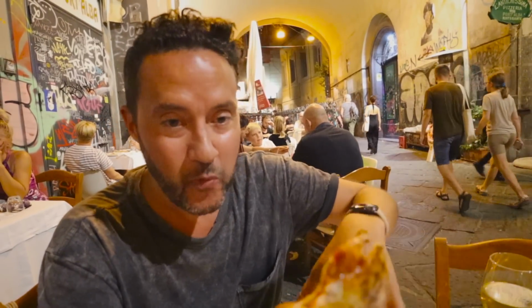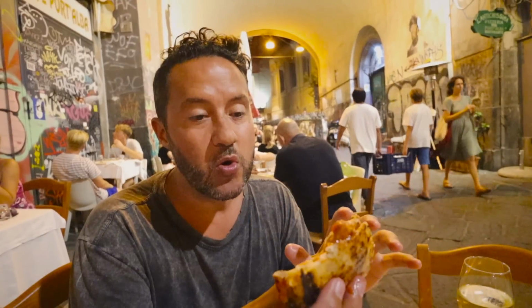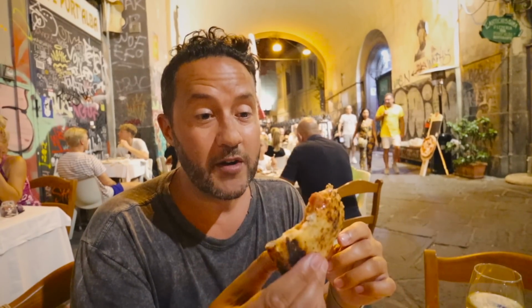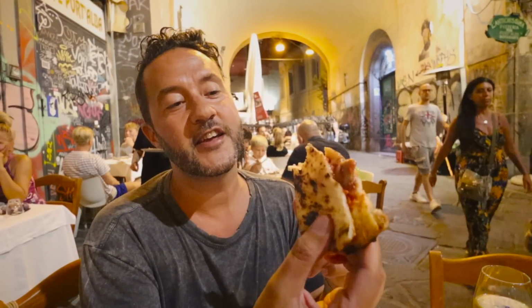I added mozzarella to this. I thought it was gonna come kind of like where I'm from in Cape Breton in Nova Scotia. You add mozzarella or something and it's just stacked with mozzarella. Not here. It's just a few kind of blobs of mozzarella, which is so good. I would think this is one of the best pizzas in Naples. It's definitely one of the best pizzas I've ever had. But I am still curious. Do you guys kind of fold it and eat it with your hands, or do you use a fork and knife?